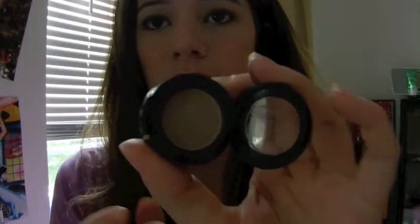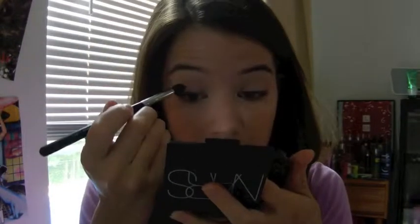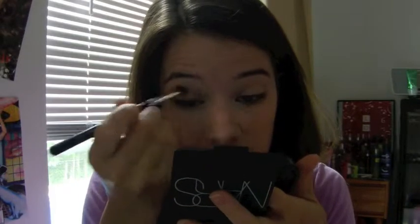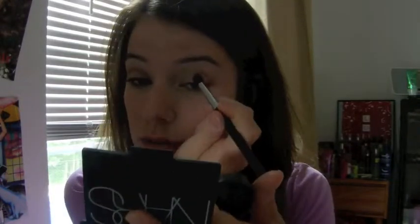The next thing I'm going to do is define my crease. I'm going to be using in my crease MAC's eyeshadow in Moleskin. It's a matte eyeshadow. Looks like this. I just picked this eyeshadow up from my local CCO. And I like to do my highlight first because I feel like when you put this crease color in your crease, it blends a lot better when you have a matte highlight above to blend into.